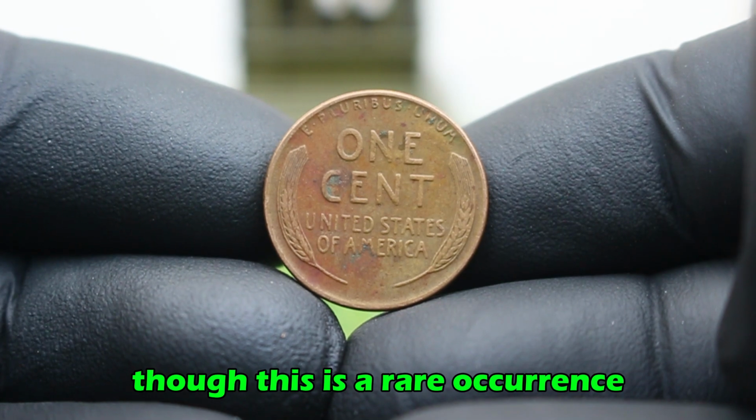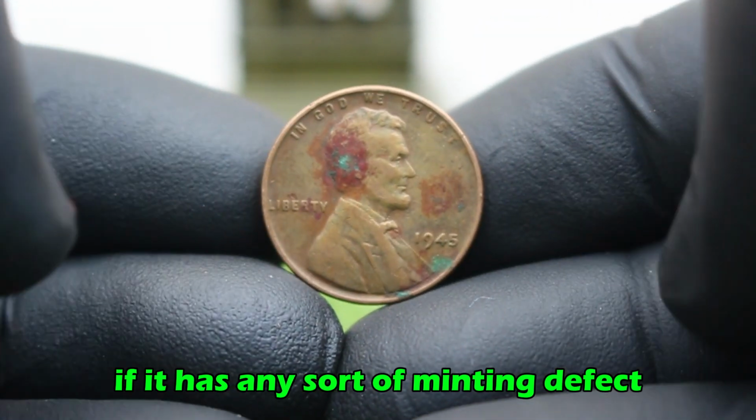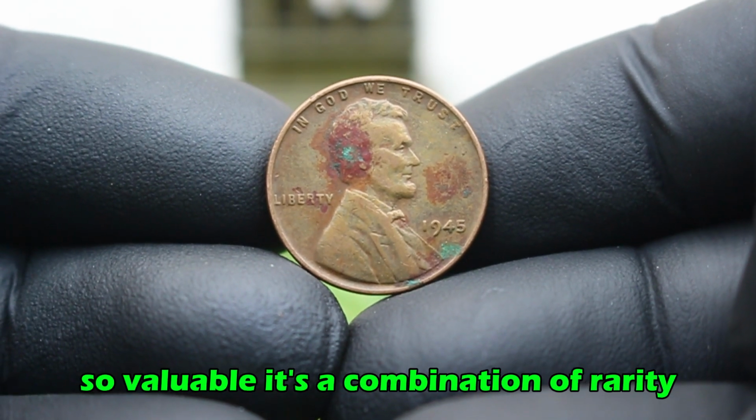Though this is a rare occurrence, it shows that even a worn-out rusty coin can hold incredible value if it has any sort of minting defect. So what makes the 1945 Lincoln wheat penny, without a mint mark in rusty condition, so valuable?